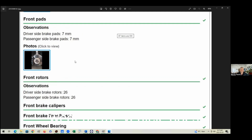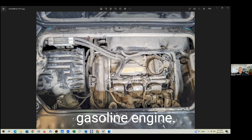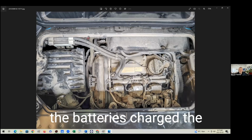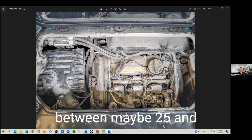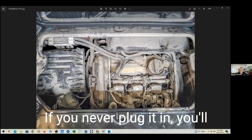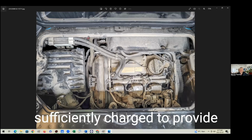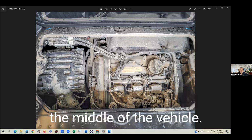So this car is a plug-in hybrid vehicle, so it does have a gasoline engine. It's got a little 3-cylinder engine here, and it keeps the batteries charged and the electric motors running. The range in this vehicle, I believe, is somewhere between maybe 25 and 35 miles of plug-in range. If you never plug it in, you'll be running off this gasoline. This will keep the battery sufficiently charged to provide all the power to the vehicle. But yeah, it's a tiny little engine kind of mounted in the middle of the vehicle.